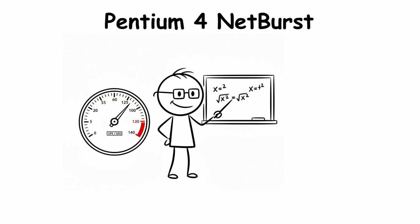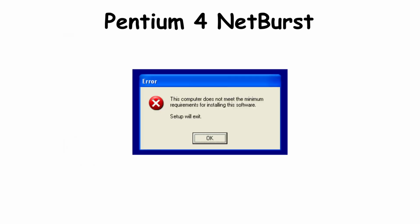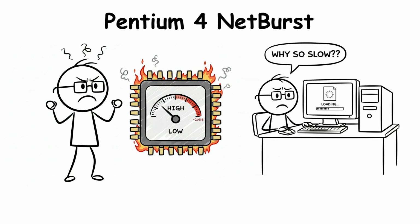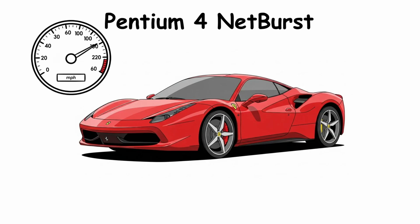NetBurst's high clock speeds didn't translate to proportional performance gains. Applications couldn't fully utilize the architecture, and heat throttling often reduced speeds to what we'd consider mediocre by modern standards. It was like buying a Ferrari that slows down every time you hit 60 mph.